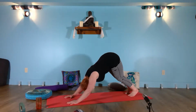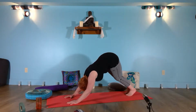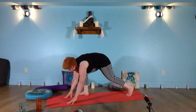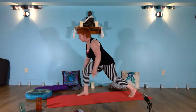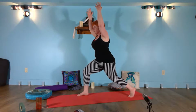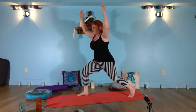Little nuances of movement as the breath allows you to move more fully into the posture. Left foot moves in an inch. Right leg floats high. Runner's lunge. Crescent warrior. Breath in. Open up warrior two.